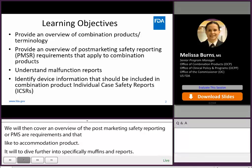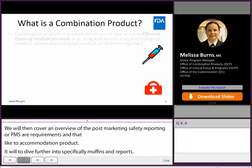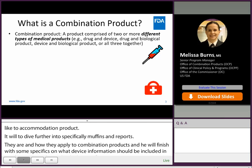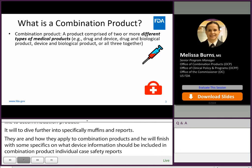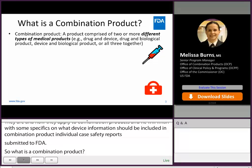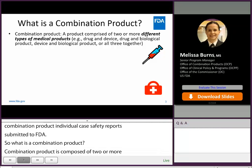So what is a combination product? A combination product is a product comprised of two or more different types of medical products. I focus on the word different because in order to be a combination product for FDA regulatory purposes, the product needs to contain a drug and a device, a drug and a biological product, a device and a biological product, or all three together. For example, in situations where two drugs are combined into a single dosage form, that may be a combined drug product, but it would not be a combination product unless the product also included a device or a biological product.